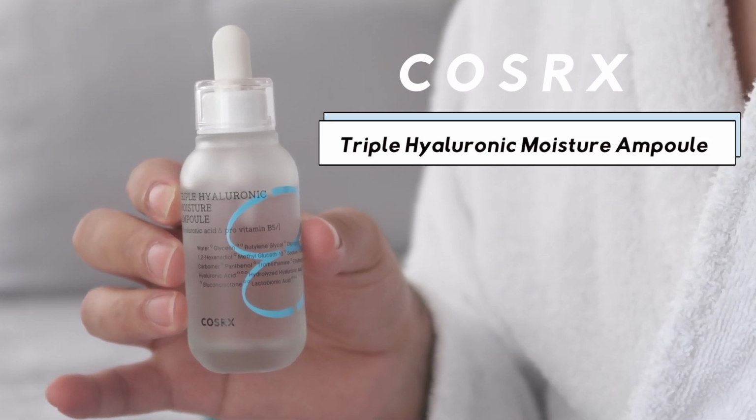So this is the Triple Hyaluronic Moisture Ampoule from COSRX. This is from their Hydrium line. This contains all those hyaluronic acid ingredients I was talking about earlier. The ingredient list is actually pretty short. So you've got water, glycerin, butylene glycol, and then you've got your sodium hyaluronate, your hyaluronic acid, and then your hydrolyzed hyaluronic acid as well. So it's got all those levels of hyaluronic acid to potentially get deeper into your skin. So it's caring for the top layers of your skin and the deeper layers of your skin. But then you've also got that glycerin and butylene glycol, which is going to be helping to keep all that in.